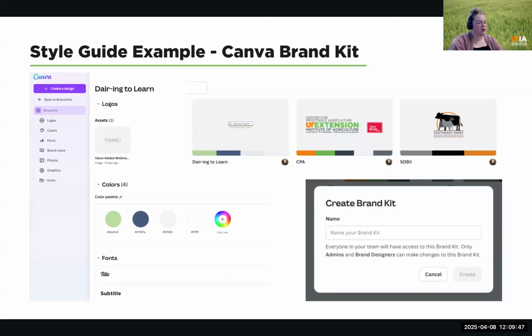One that I really push a lot for folks is the Canva brand kit. We've talked about Canva already in our recent Daring to Learn session. We went through that Canva Can Do session. So if you're not familiar with Canva, I would encourage you to look back on that recorded session. If you are an avid user of Canva, maybe you've seen these Canva brand kits before, I would encourage you to use these if Canva is a tool that is already in your marketing arsenal.